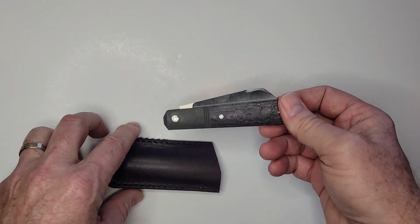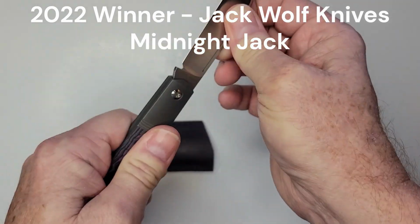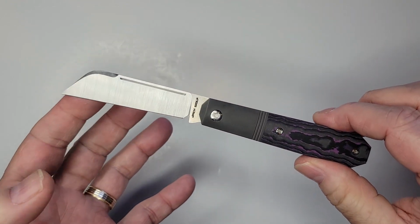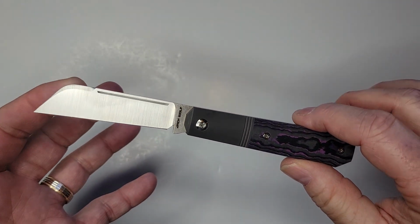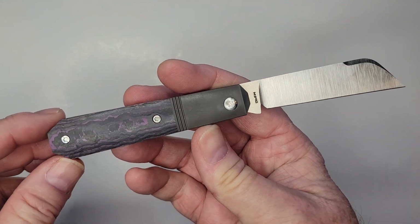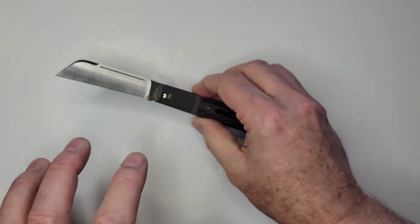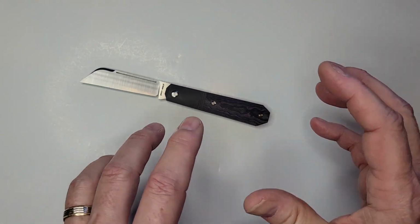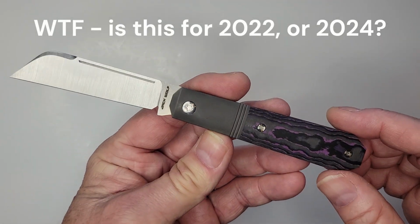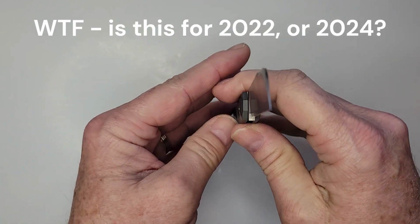Two years ago in 2022, the first time I did one, my Knife of the Year was the Jack Wolf Knives Midnight Jack. This knife won because of its excellence in design by Ben Belkin, customer service, and everything. It took modern materials and really married them with a traditional slip joint design. It's excellent. It's so ridiculously thin.